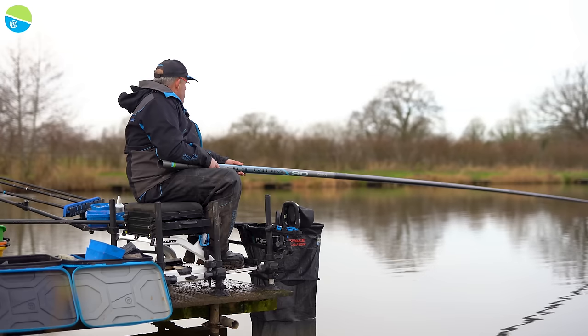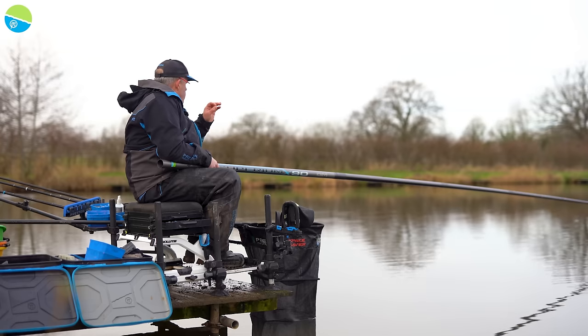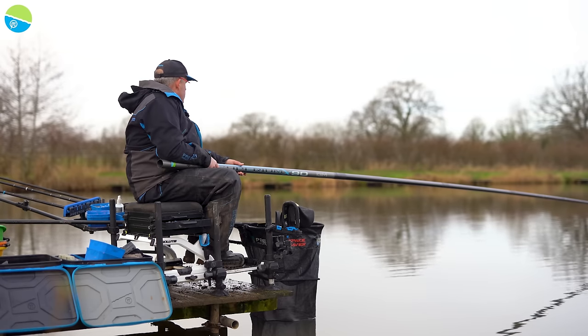But at the moment, we've been fishing for like an hour and 45 now. There's one thing for certain, I think, that if you catch one, at the moment, you don't catch another one straight away on a line that you've caught one on. But that could obviously change as it goes along.